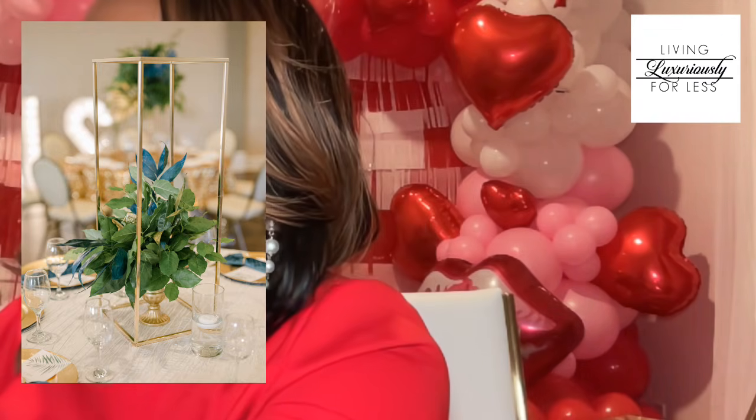Next up are these metal gold boxes. I love these because they really can elevate a centerpiece. It makes it look a lot bigger than it actually is. And believe it or not, you guys, the centerpiece that's inside of that box is this little centerpiece right here. But the greenery on top makes it look so much bigger, and then the box elevates it even more.